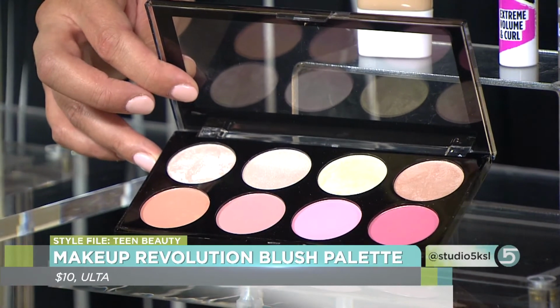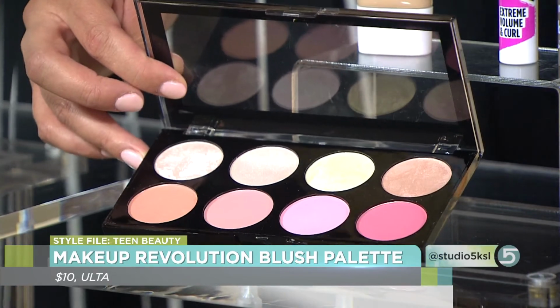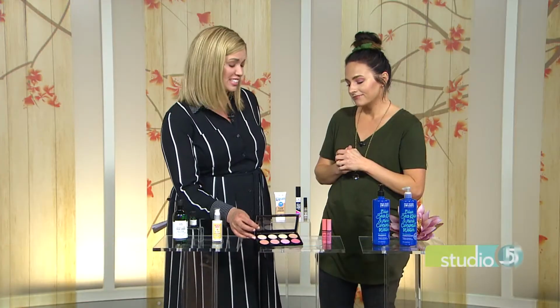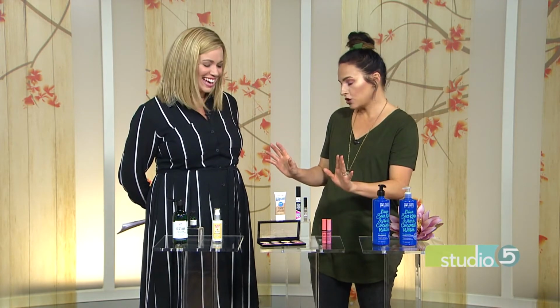I love that you're pulling out a palette though, and even reaching for brushes. I think that will help accomplish what they're after, which is to feel grown up. Yeah. Right? They want to feel like they're at least acting like those beauty bloggers. And this looks beautiful, like beauty blogger worthy. It totally is, but in the $10 range, it's perfect for a teen.